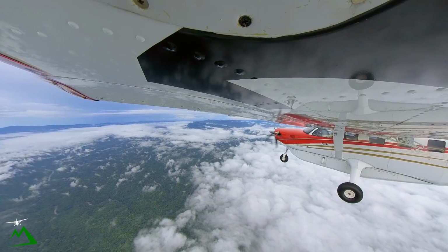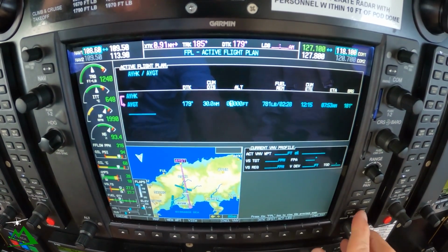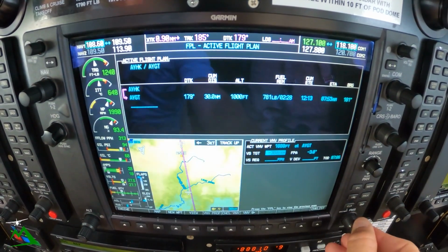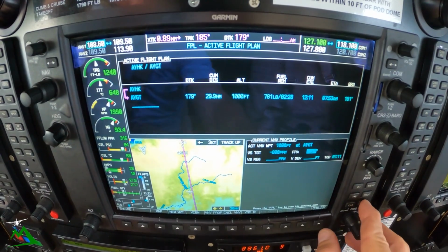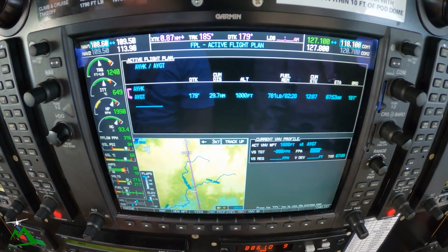We've only got 10 or 12 minutes left, so let's set up my descent profile down to 1,000 feet. And we'll do it at 800 feet per minute. So you can see right here it has top of descent, and that will just be in a couple more minutes.